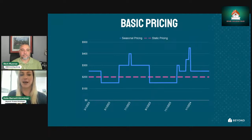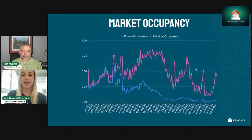It's still not fully dynamic, but definitely a huge step in the right direction. And so when I'm talking about dynamic pricing, what I'm really talking about is layering in market occupancy to that pricing strategy. So not only what does demand look like historically every single day of the year, and what does that seasonality trend look like, but what does future occupancy look like, and layering in the two of them. I think especially, again, since COVID, there has been no predictability. So it's important to look at historicals, but then also layer in what the market is actually doing right now.